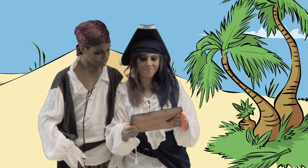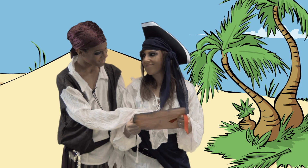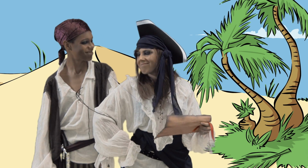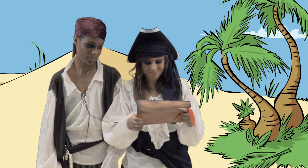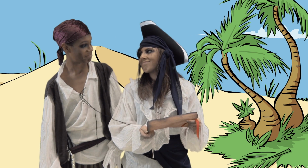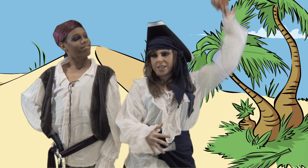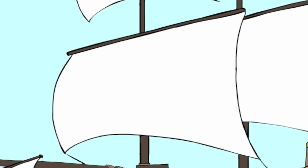Flora and Hamadou have a large task ahead of them. Ching Shi has coded this parchment's contents so that no one else can read them. But you and your crew must decipher this message in order to locate the king's most precious jewel. Small fries, love. We can do this.